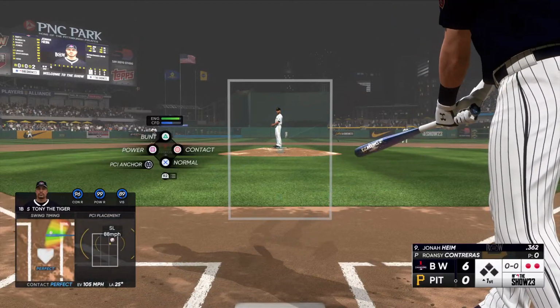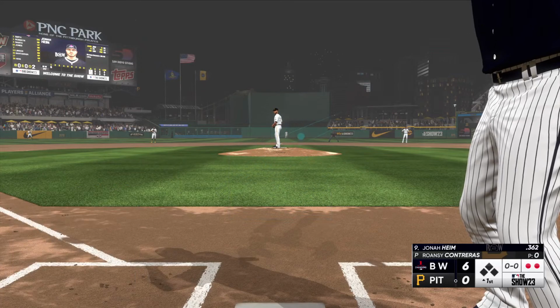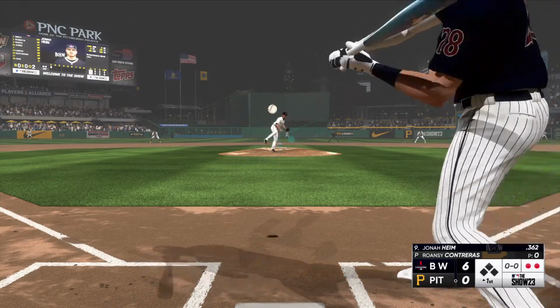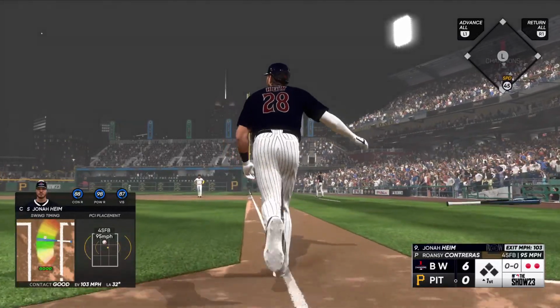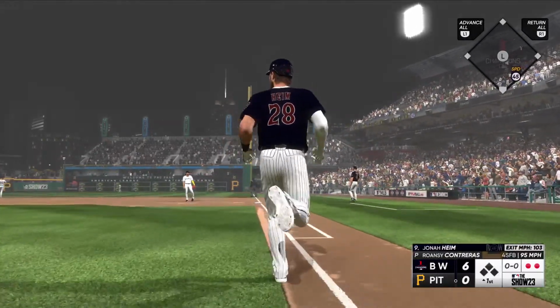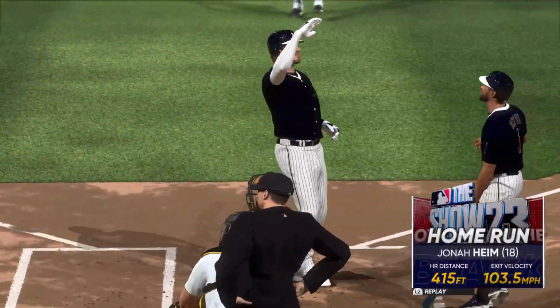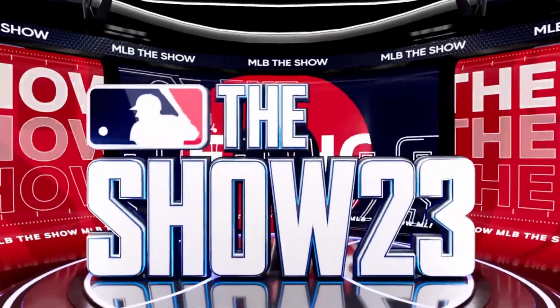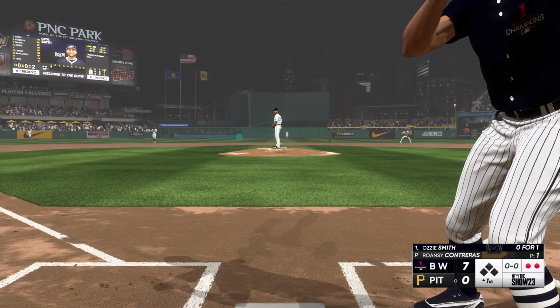Well, they need someone to stop the bleeding and keep the score right where it is. Seems like a tough task today with the way this lineup is swinging it. And now Jonah Heim. That one ripped right center field. And that one becomes property of the beast. That'll fire up the dugout, and they add a run. It's 7-0. So now here's the DH, Ozzie Smith.